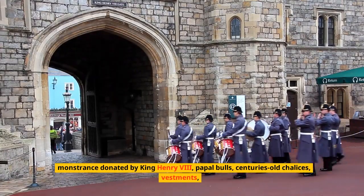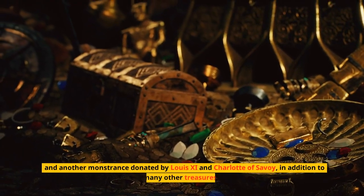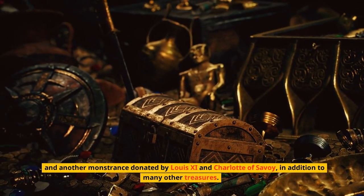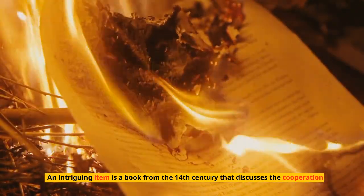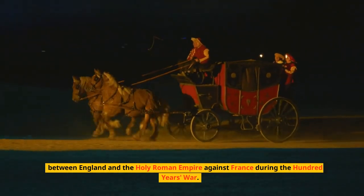The treasury in the crypt is also filled with priceless items including a monstrance donated by King Henry VIII, papal bulls, centuries-old chalices, vestments, and another monstrance donated by Louis XI and Charlotte of Savoy, in addition to many other treasures. An intriguing item is a book from the 14th century that discusses the cooperation between England and the Holy Roman Empire against France during the 100 Years' War.